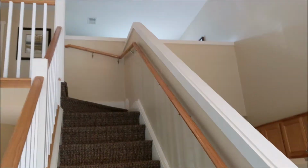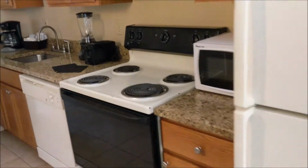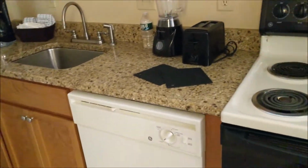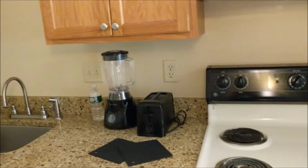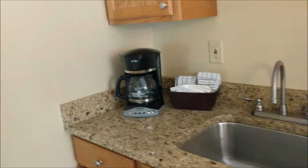And there's a living room over there. And we'll check that in a minute. There's a refrigerator. Okay, we have a stove with an oven, and also we have a dishwasher. You have a blender, toaster, microwave. You have all the utensils you need. Another thing, the coffee maker.